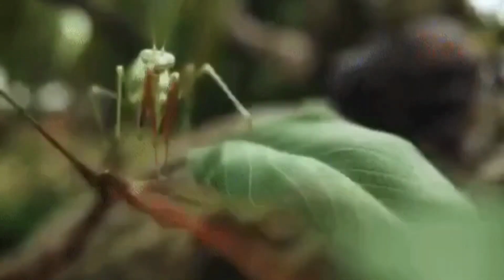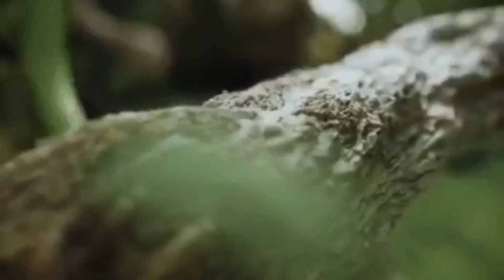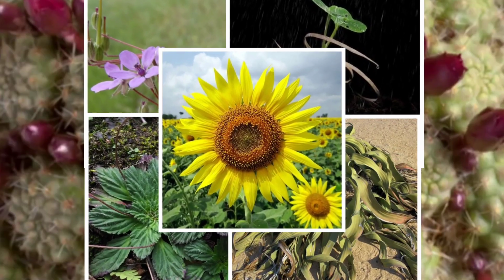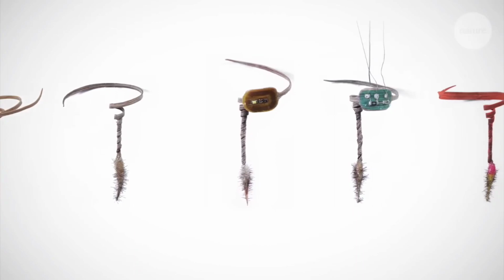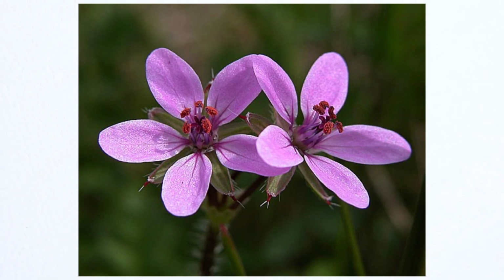Today, we have a fascinating topic to explore: the unique survival mechanisms of different plants. In this video, we'll delve into the mechanism behind plant survival and technology that can be beneficial for today's climate change. So, our first plant is Erodium cicutarium, which is also known as the common stork's bill.